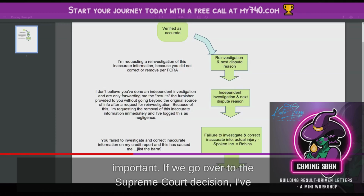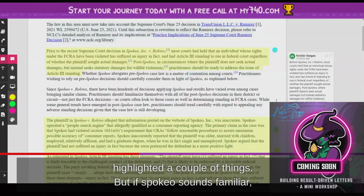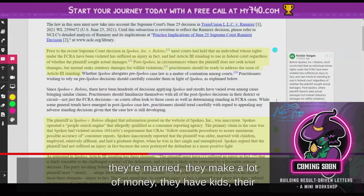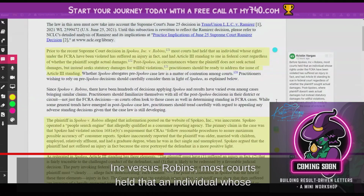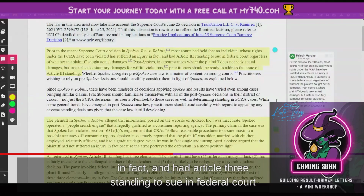Now, here's why this is important. If we go over to the Supreme Court decision, I've highlighted a couple of things. If Spokeo sounds familiar, it's because I'm referring to the website spokeo.com, where you can search people and find out all sorts of stuff, like if they're married, they make a lot of money, they have kids, their previous phone numbers, and so forth. Well, Robbins sued Spokeo, and the whole thing is that before Spokeo Inc. versus Robbins, most courts held that an individual whose rights under the FCRA had been violated has suffered an injury in fact and had Article 3 standing to sue in federal court, regardless of whether the plaintiff saw actual damages.